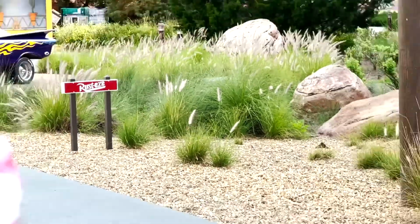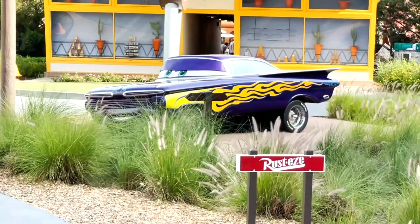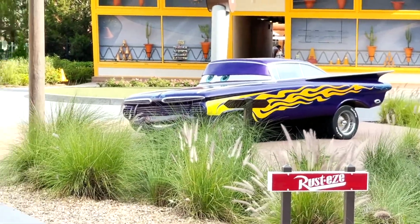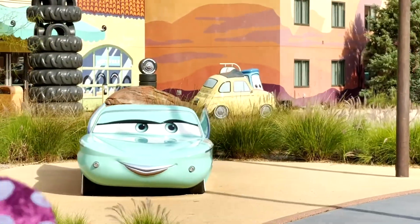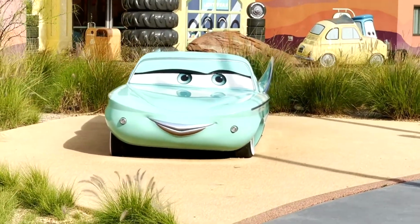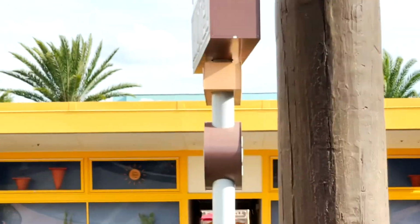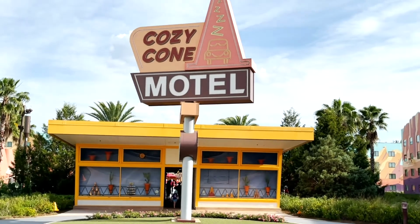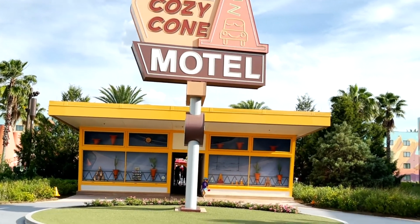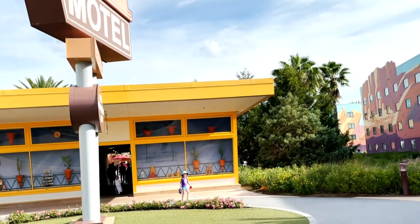Rusty's. And there is Ramon. And his lady Flo. Very cool. And then you would see Tom later. And right in the middle of this area is the Cozy Cone Motel, which is actually restrooms. Very cool. I guess maybe there are restrooms. I don't really know.